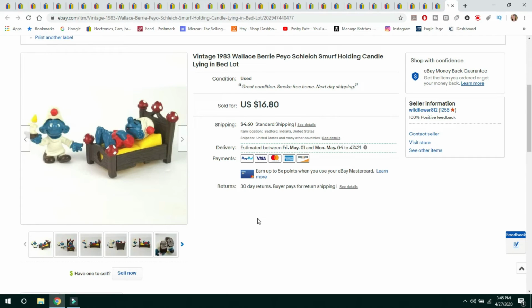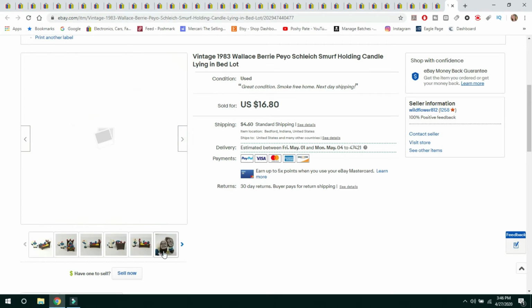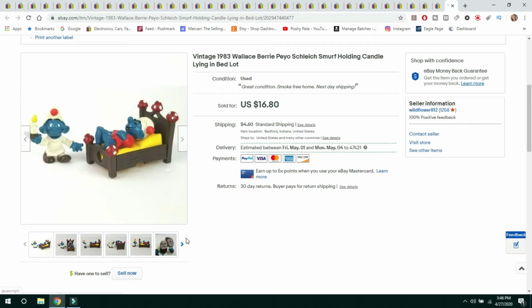And last, we're going to end with some Smurfs. These Smurfs were a lot. It was a Sleepy Smurf and the Smurf holding the candle. They're from 1983, the Peyo Schleich Smurf holding the candle and lying in bed. They didn't really have names. You know, all Smurfs have a name, like Sleepy Smurf and Papa Smurf, and I guess this is Candle Smurf and Bed Smurf. I don't know what their names were. I just tried to be as descriptive as I could. And the lot of these sold for $16.80, and the buyer paid shipping.